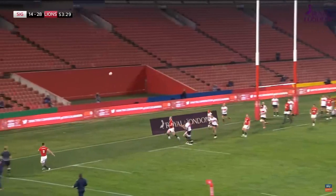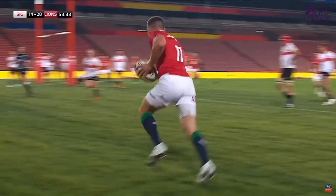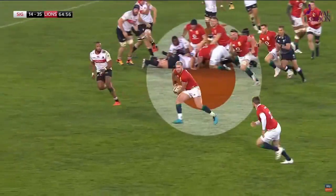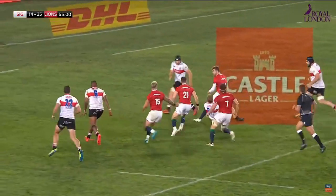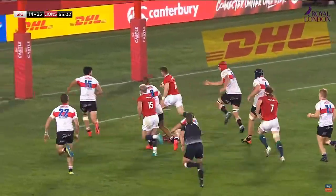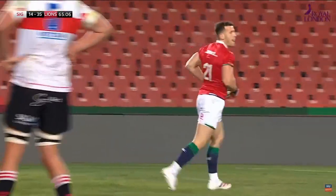But from here on out, it was just a domination from the Lions. It was very simple. Finn Russell took the ball, put a simple cross kick to Josh Adams as no one was marking him, and he got over for his second try of the match. After the conversion, it was back to a 21 point gap. But it did not get any easier for them, as right after that, Elliot Daly took a couple of tacklers on, beat them, put an offload to Gareth Davies, and he just ran through the gap right in under the posts for a simple try. And just like that, it was now 42 points to 14.